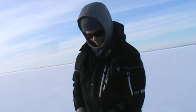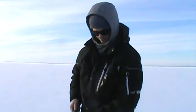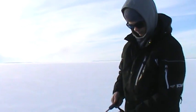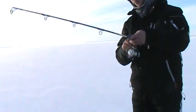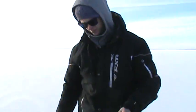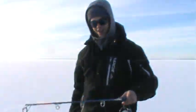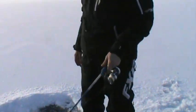That would be the perfect eating size, that one, too, eh? They have to be 75 on this lake, which is a big fish for most lakes. Bottom, there you go. Now he's gonna work it a bit. Warm enough to scoop with your hands today. Were you just tough, Corbin? Yeah, I'm pretty tough. He's rugged.